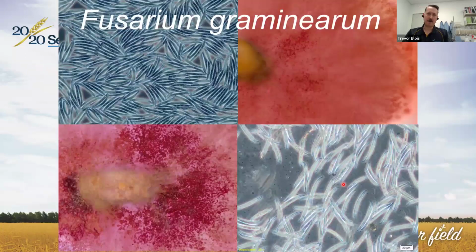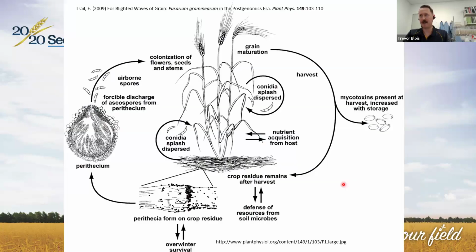So I'll talk a little bit more about Fusarium graminearum. This, of course, causes Fusarium head blight in cereals. If somebody's going to be sending in a sample, this is the number one disease that they're concerned with being seed-borne. Of course, it causes Fusarium damaged kernels, produces harmful mycotoxins, and it can be really bad in some years.